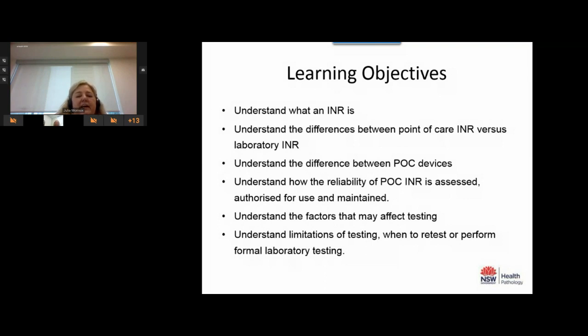So I'd like to talk about the difference between these point of care devices, and before we even put them out there for you, how we actually assess their reliability and make sure that they're fit for you to use. There are factors, both in the way we collect blood, how we do the testing, and also factors in the patient that can affect testing that you need to know about. And I'll be imparting a little bit of the laboratory secret knowledge on that sort of thing.